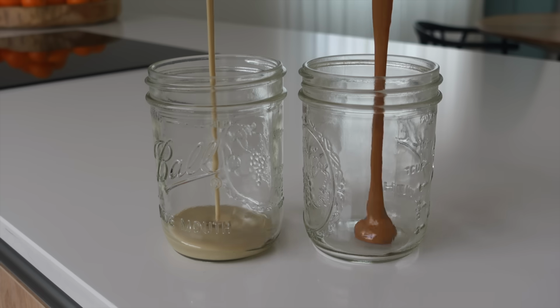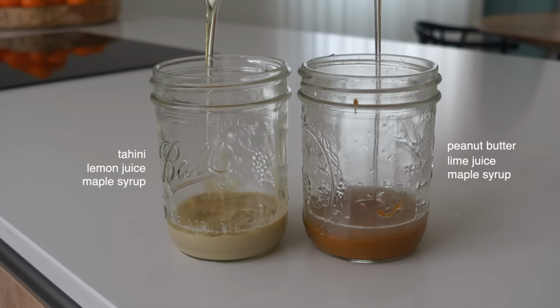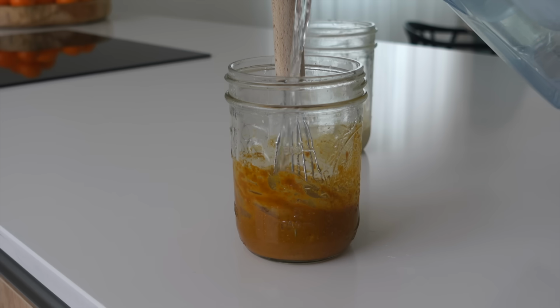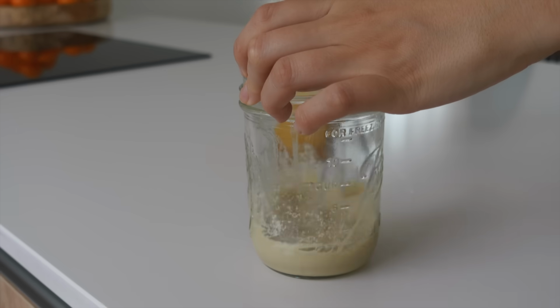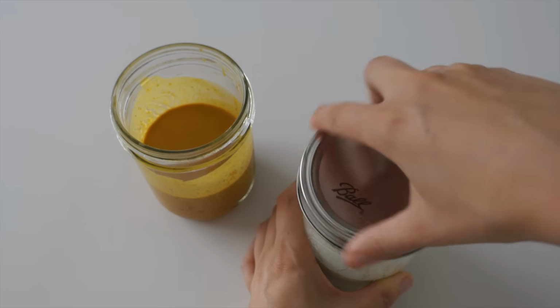The dressings. You can't go a week without dressing, especially when you're having salads. So these both have nut butter and seed butter as a base, peanut butter and tahini, making them super rich, creamy, and just delicious. And if you like curry, you are gonna love the curry one. But if you don't like curry, you can simply just leave out the curry powder.